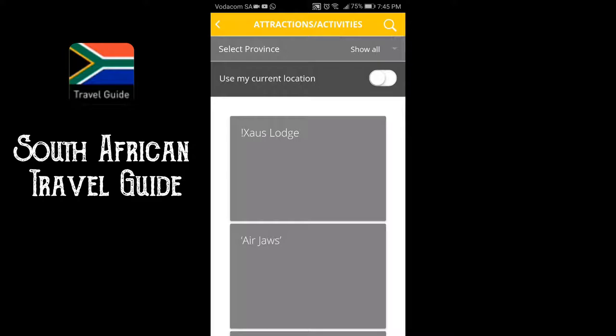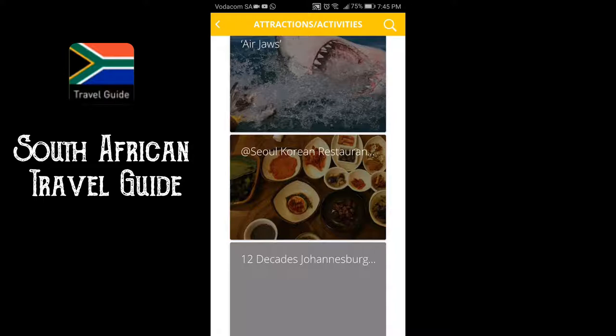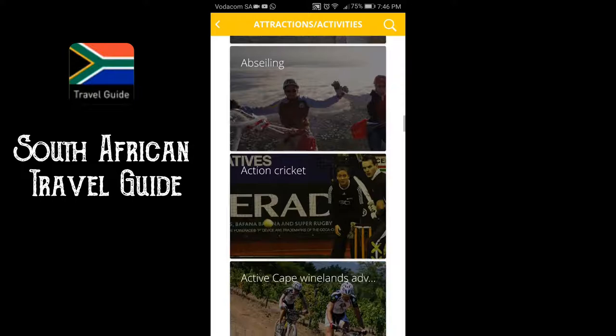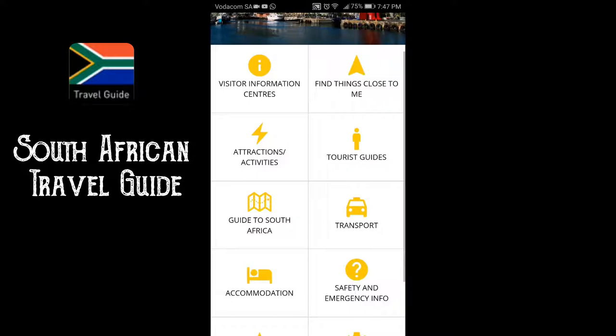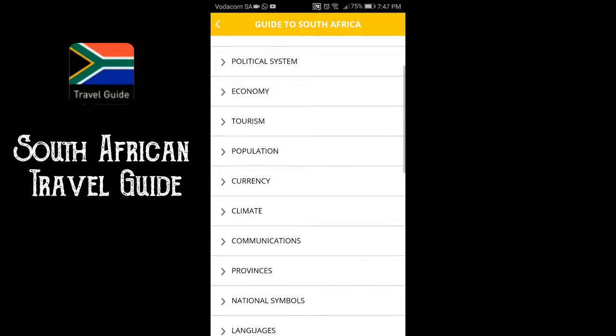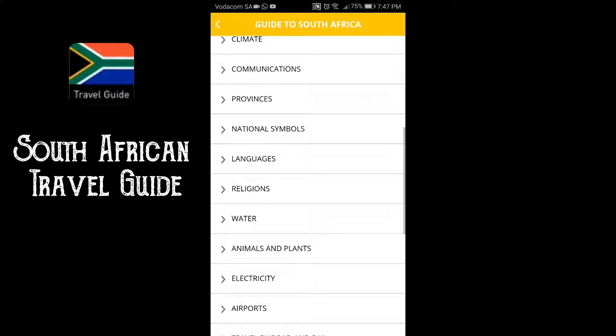House Lodge, Air Jaws, Seoul Korean Restaurant, 12 Decades, Johannesburg, some monuments. Shy Far Safari, you can go to the Eastern Cape, abseiling, and then you can go to Otto Elephant Park. Yeah, I'd say this app is free, and it shows all the attractions even nearby. You can search, there's some tourist guides, and then there's a guide to South Africa, your capital, political system, economy. Okay, so this is everything you can actually get.